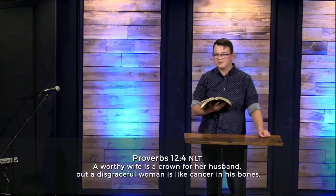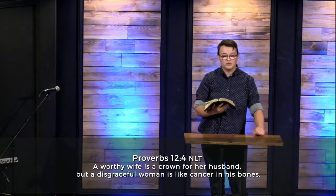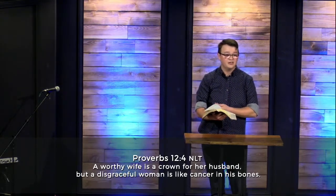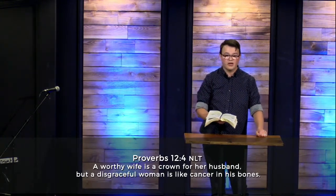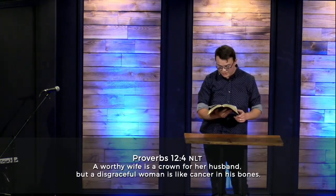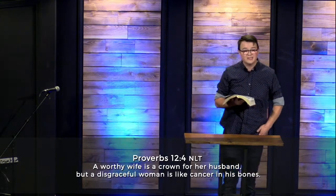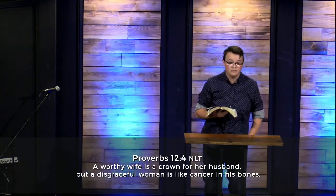It is a challenge to women because there is a flip side. Proverbs 12, verse 4, I read the first part, but I forgot the end. Proverbs 12, verse 4 says, a worthy wife is a crown for her husband, but a disgraceful woman is like cancer in his bones. You see, you have the power to raise him up, but you also have the power to bring him down.